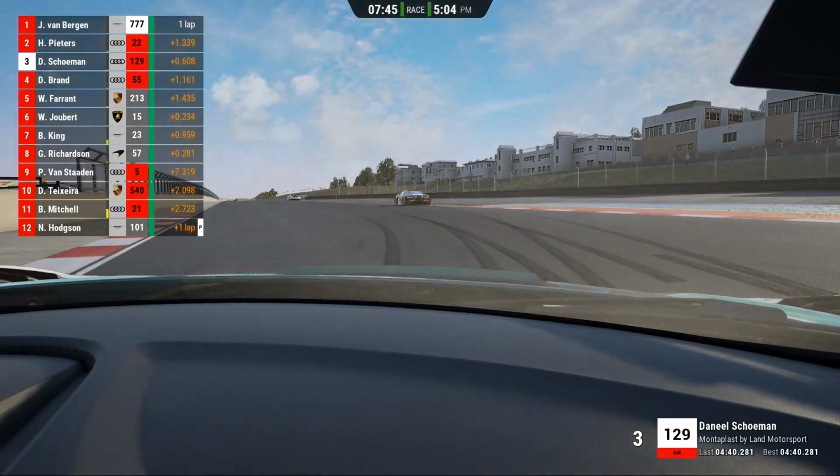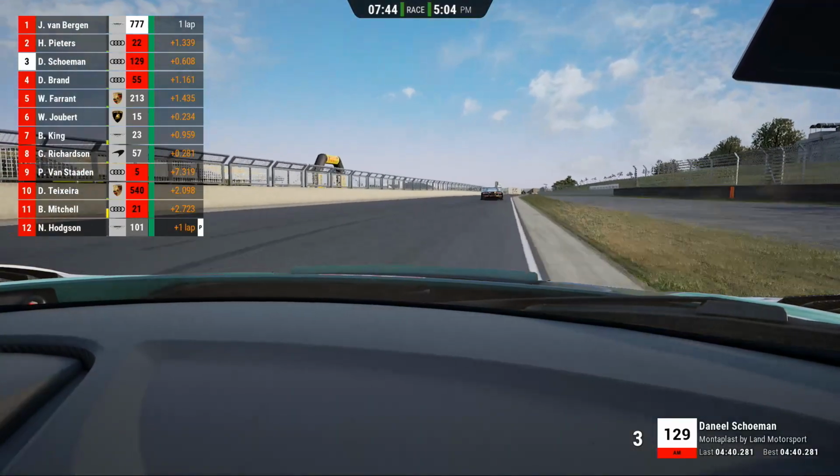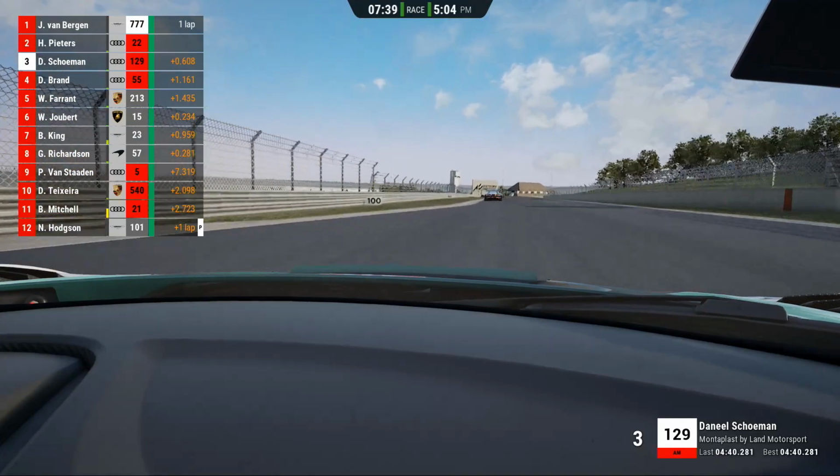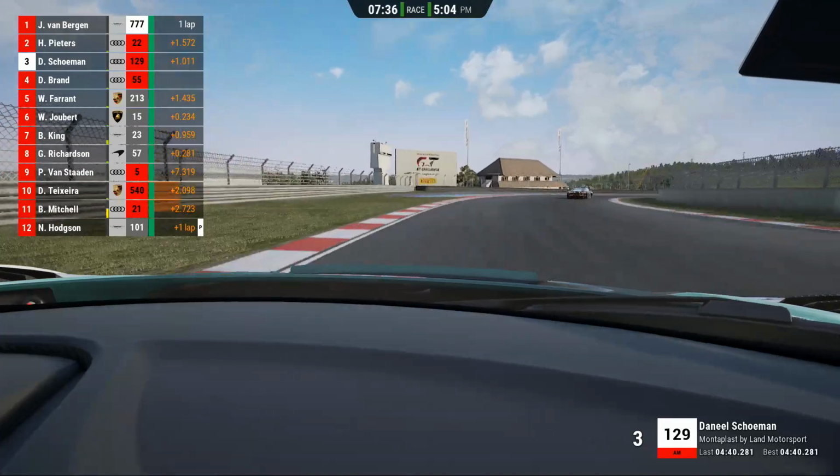We're on board here with Daniel Skuman now. Daniel Skuman is looking for an opportunity now to close things down. Oh, there's a car runs wide. That looks like Peters running a little bit onto the dirt. That could have cost him a little bit of time. That's certainly not what he wanted as they head down towards Sunset Corner.